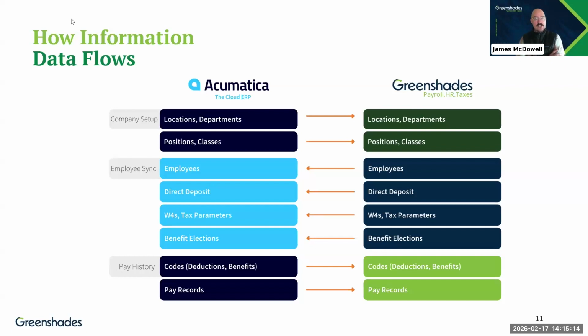Or you can go into Greenshades and do it right within the instant. And then the employees can use the self-service HR portal to set their direct deposit information, upload their documents, and all of that will then get pushed over into Acumatica so that the admin and ERP systems can use that for calculating pay runs and that kind of thing. And then at the end of the pay runs, we're able to push that information about the deductions and benefits and pay records back into Greenshades to be able to take advantage of the tax service.